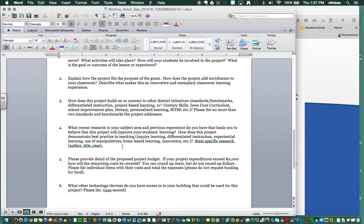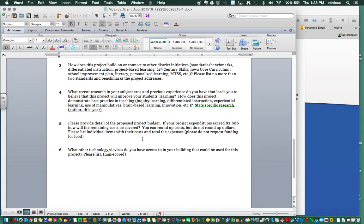Going to question number 4, we're looking for research. What says that this is really good practice? Have you done any background work to know that research says this is really going to work? Then provide information on your budget.